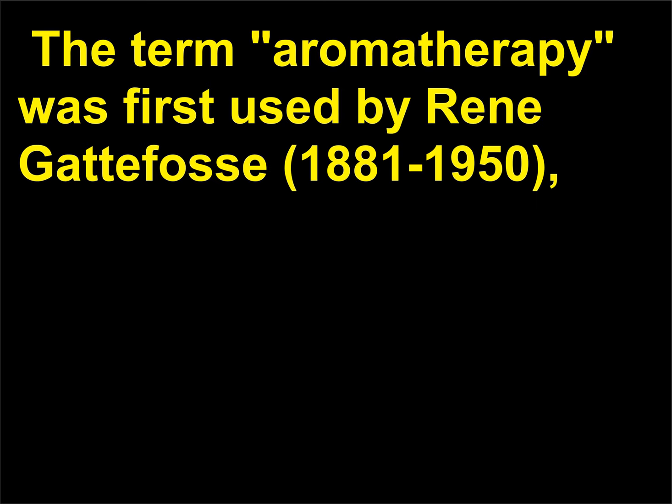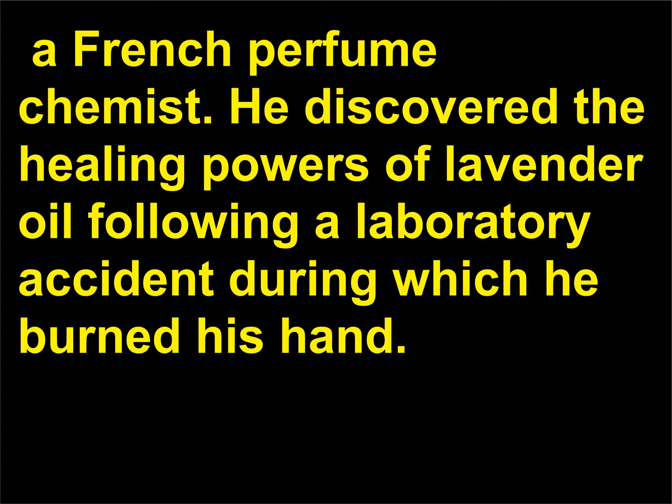The term aromatherapy was first used by René Gattefossé, 1881-1950, a French perfume chemist. He discovered the healing powers of lavender oil following a laboratory accident during which he burned his hand.